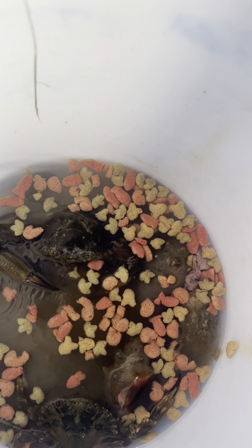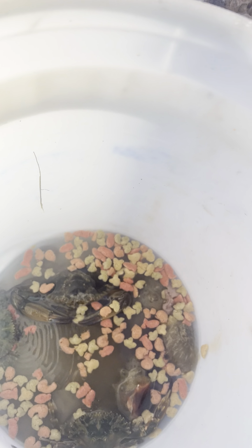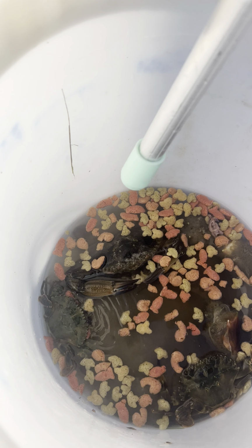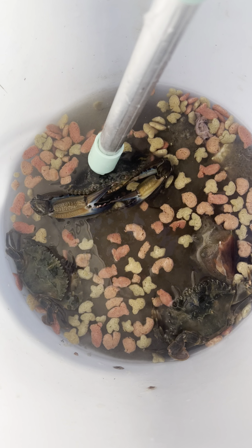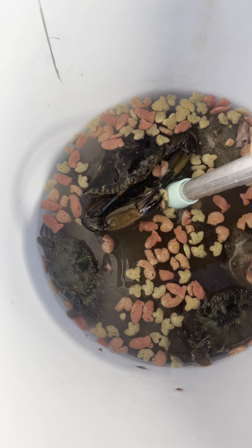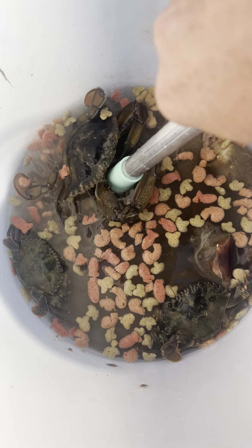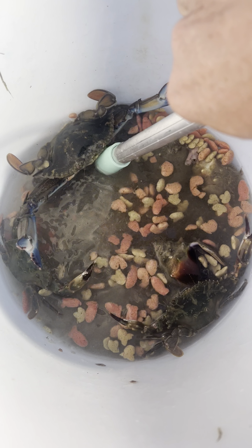Let's see what we got there. That thing is a blue crab, guys. He has beautiful blue claws, if we can get him to come up and show us. Oh yeah, he is. Show your blue claws. Whoa. Look at those claws. Those are beautiful. See if we can get him to flip up a little bit. There they are. Look at those blue claws. That is beautiful.